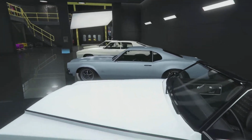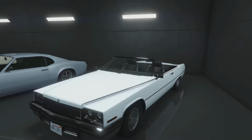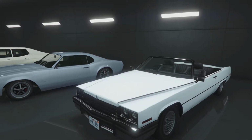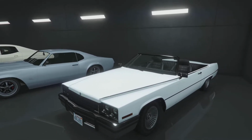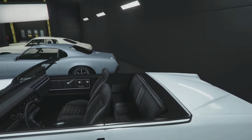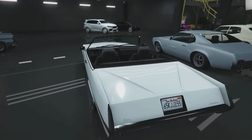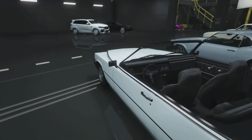I forgot if this car was even here last time when I picked up my Grand National, or whatever car I picked up last. I think it was the Grand National. So, yeah, I want to go ahead and set this up. And probably when I get to the crib, we can talk a little bit more about the cars. I might drive this out, of course.